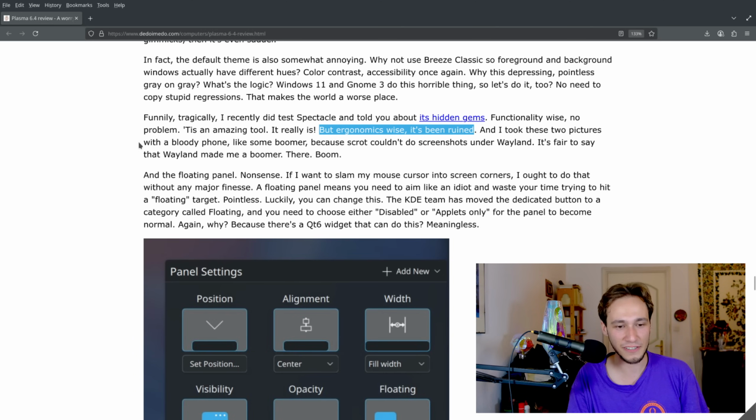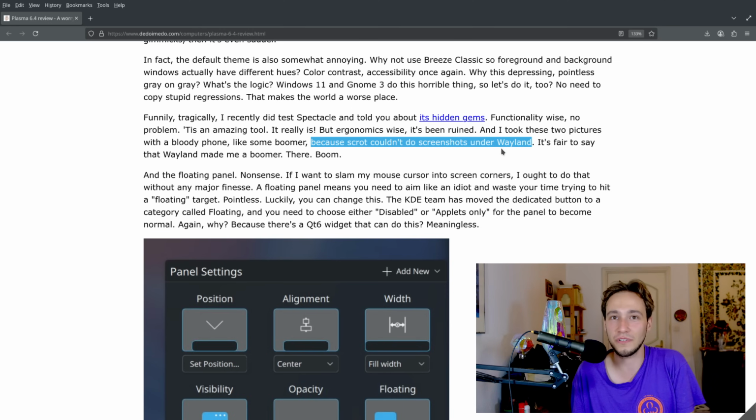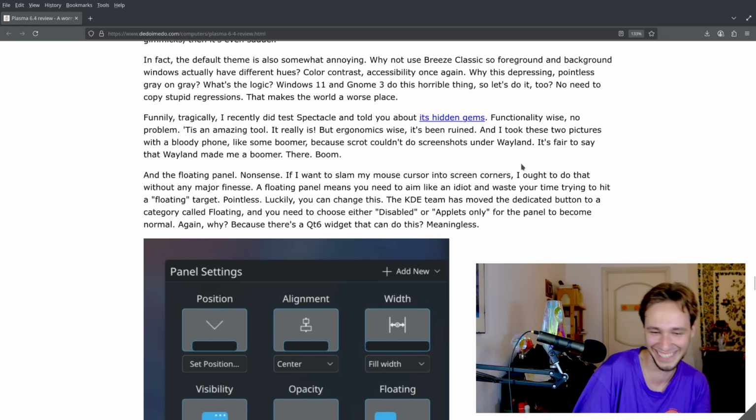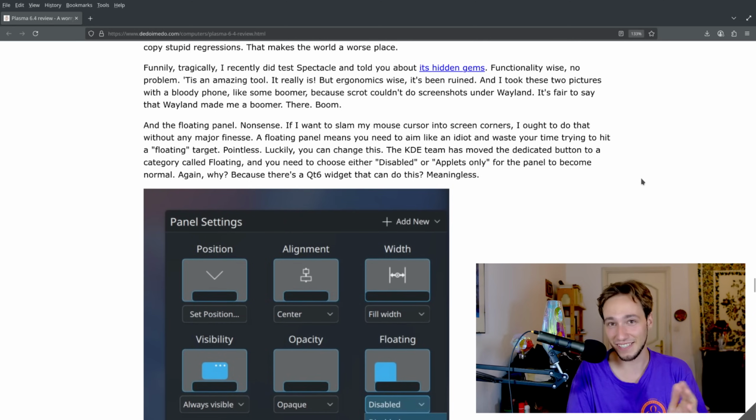And I took these pictures with a bloody phone like some boomer because Spectacle couldn't do screenshots under Wayland, and because you couldn't just get another screenshot tool that is able to work under Wayland. You can just Google screenshots Wayland. I swear that you're going to find something. Come on. It's fair to say that Wayland made me a boomer. No, I think you are regardless. I'm just kidding, by the way.